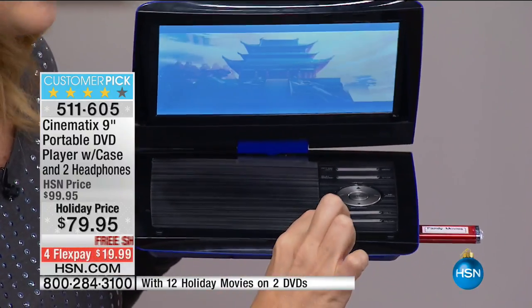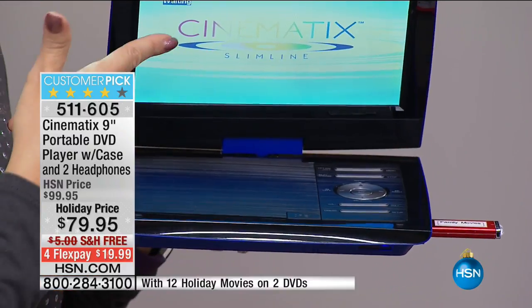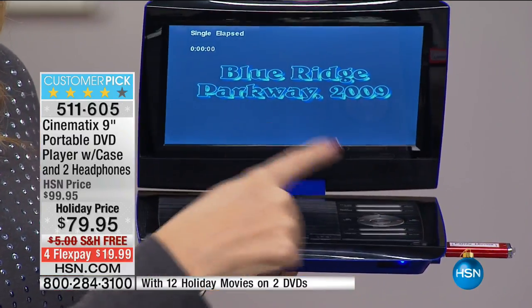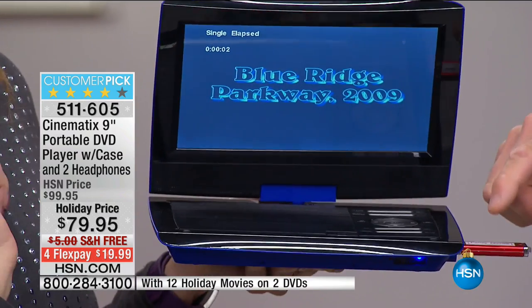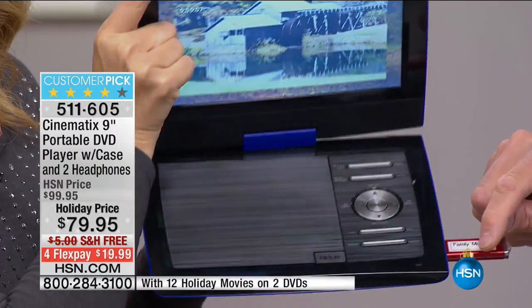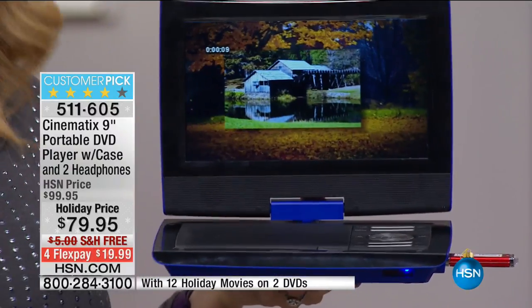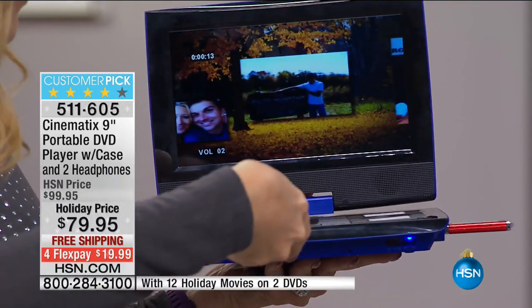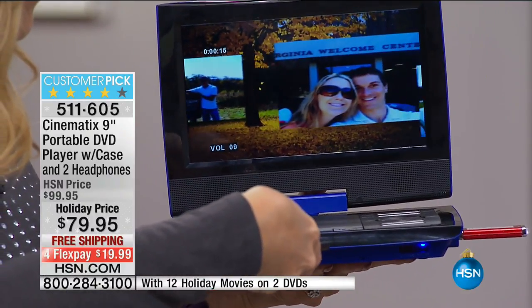Here I popped in a USB drive. I have a dedicated button, so I didn't even take the disc out. I have switched over now to my USB drive, and it's playing my family movies. Everything on your stick, and you'll see this says family movies. Lori even wrote it right down on the little stick. Isn't that amazing? So if you want to do weddings and things like that, you can have them done on a USB stick or on an SD card.